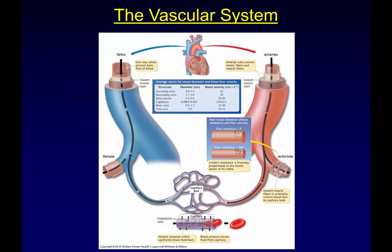So this is a general look at this. You can see the heart, you can see our large arteries branching off into arterioles, and you can see the capillary beds at the bottom. Then the capillaries run into venules, back into the larger veins, and eventually back into the heart. Veins have valves, arteries don't. Arteries have much more smooth muscle and a much greater capacity to change their size. We'll get into that in the next few slides.